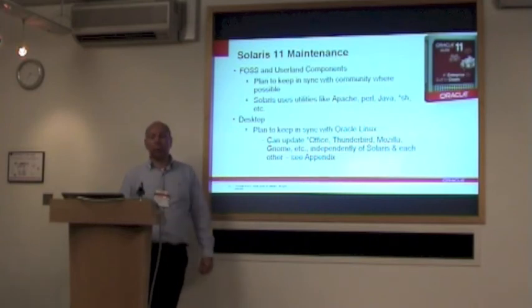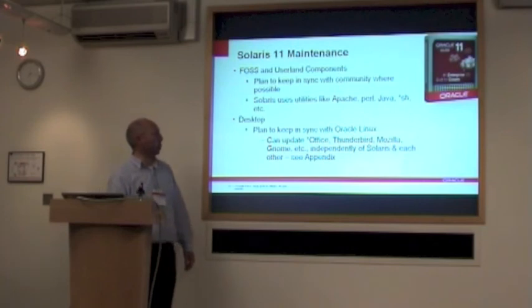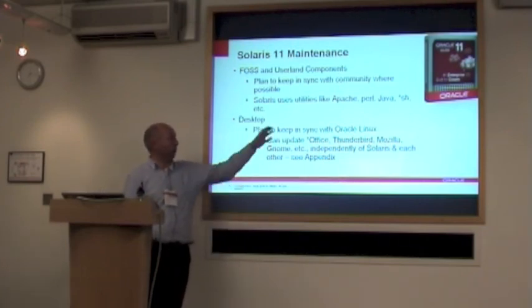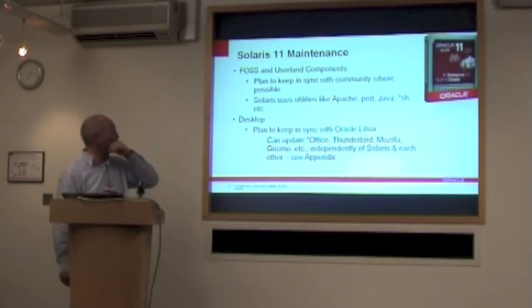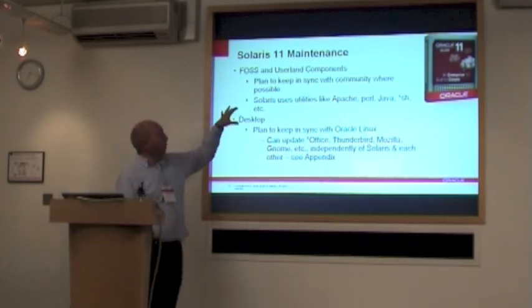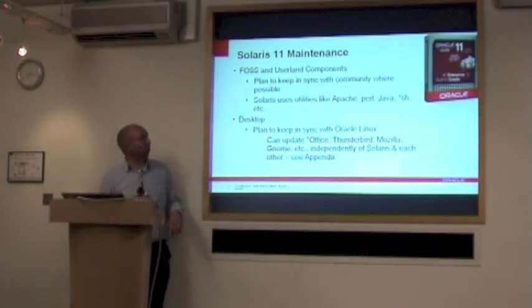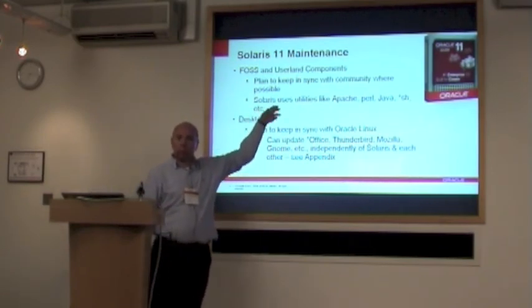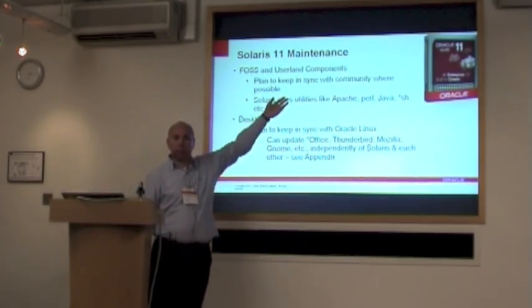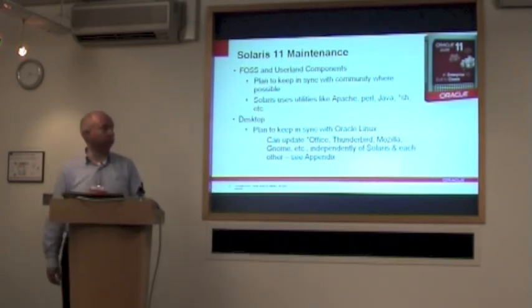And with the desktop, since a lot of sysadmins now coming out of college will be Linux familiar, it's pretty much keep in sync with Oracle Linux, which is pretty much keeping in sync with Red Hat. Now, Solaris uses some of the userland utilities. It uses Perl, Java, Python, Shell, Apache, and so on. And so we really do want to keep those with the baseline. We want to keep those at the SRU level because Solaris is going to utilize those, so best to stick with what we've tested.